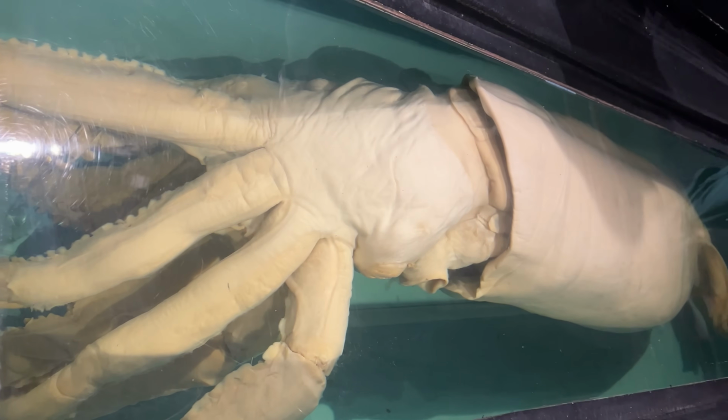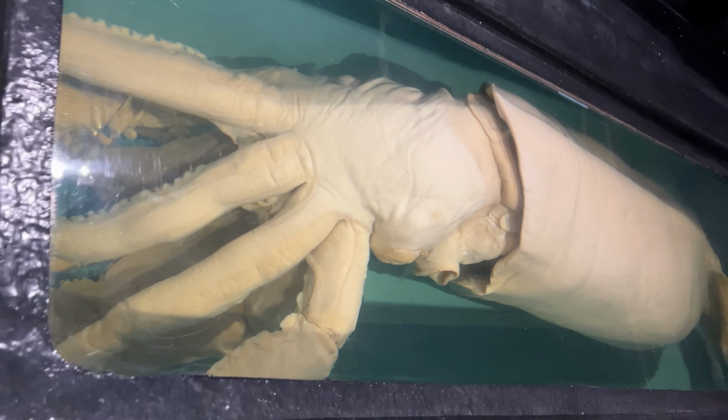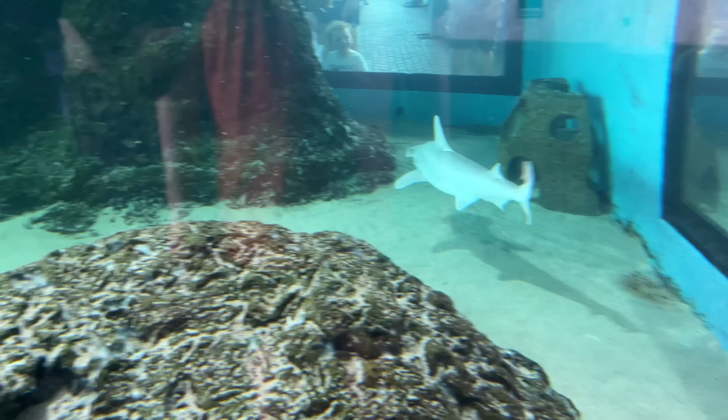But one of the better things they're known for is actually this giant squid that washed up on the Florida shore. And they actually had to shorten the long tentacles. So it's actually about twice this long from end to end.